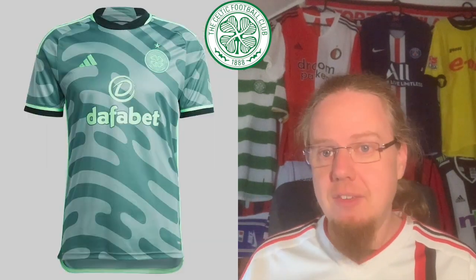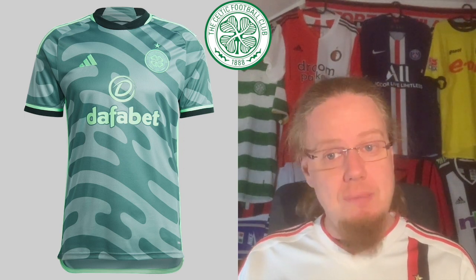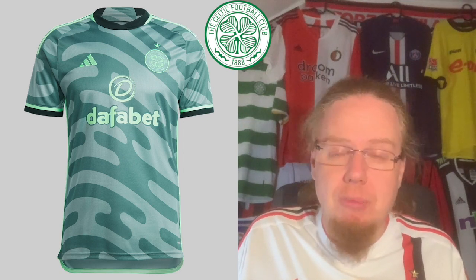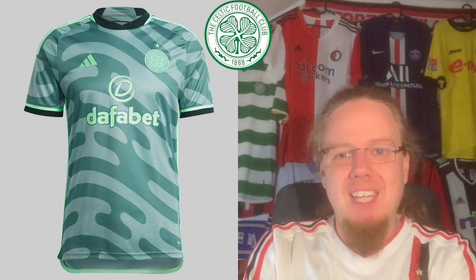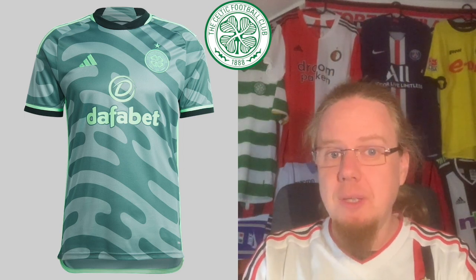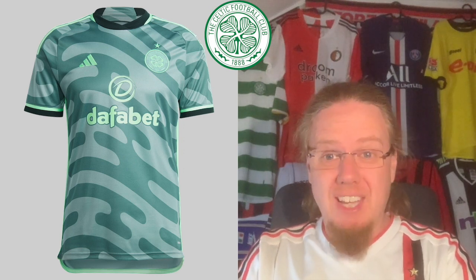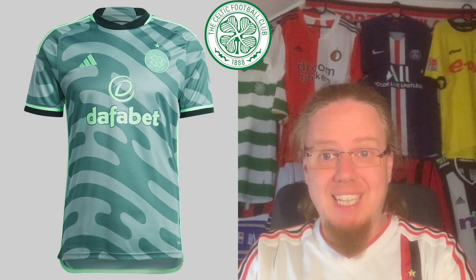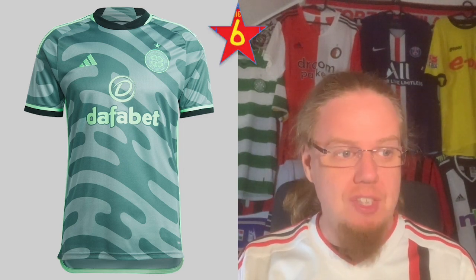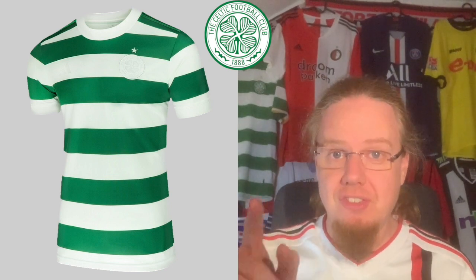But that aside, I like that there's a little bit more green in there. The swirly pattern that's in there, I guess there is some reference. I mean, it looks a little bit like a labyrinth. It's odd, but it's Celtic. This is more Celtic to me than the away jersey was. But it's not more than that either. I think it's also kind of in the, I don't know what category. I'm gonna go 6 here.